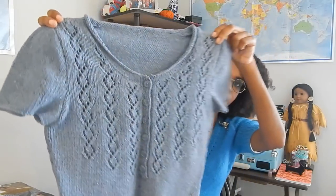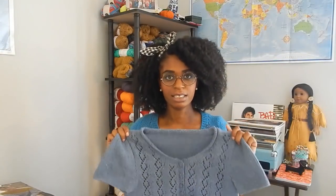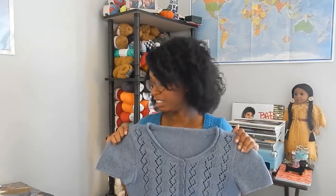So this is the top, and this is Rowan's Denim Revive. The color is Air Force. They have about five colors in this type of yarn, and this is my favorite, even though the other colors, as I've stated in the previous episode, are quite lovely, and I hope to use this yarn again in the future. And it went quite well.